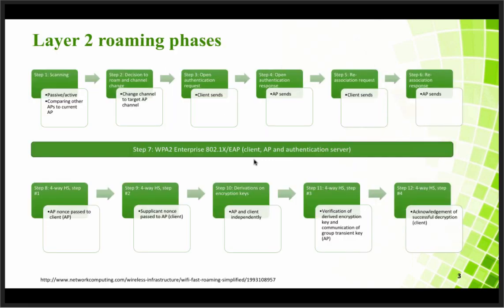All right, so layer 2 roaming phases. The roaming starts really with scanning. The clients scan the surroundings, the air, to observe and find which access points are there as roaming candidates. There is active scanning and passive scanning. Once the client decides to roam, it will make an open authentication request to the target access point. So after the decision, the first phase is open authentication, and then that is followed by reassociation. This is the process when you are running an open network without any further security or encryption.